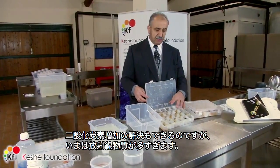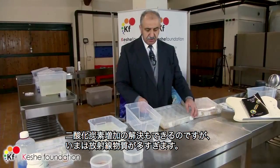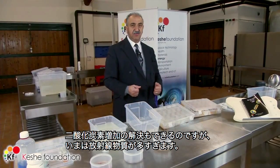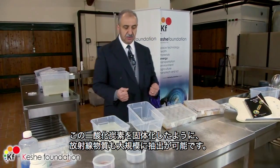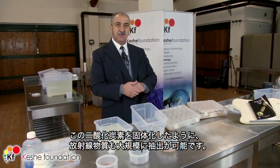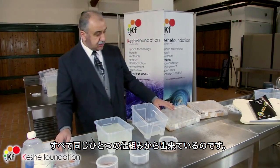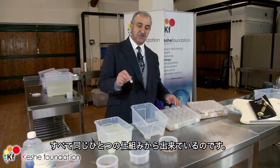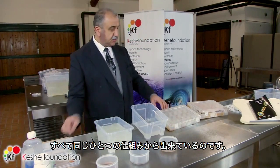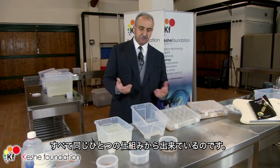We create an environment where CO2 is extracted from the air. This is one of the contamination problems which we have. They say too much CO2. In air now we have too much radioactive materials. The same process can be developed for extracting it. We have done it. These simple systems have converted CO2 gas into a solid state. We can absorb the same radioactive materials from the environment on a larger scale.